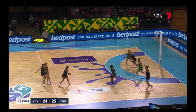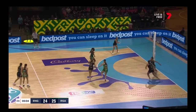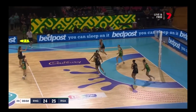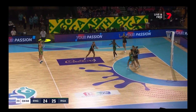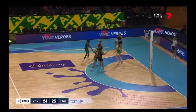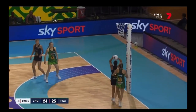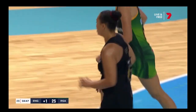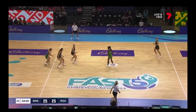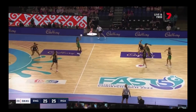McDonald back on court for England. Reed goes all the way over. Oh, great defending. Stradham, she did a great job there, the South African defender. Oh, well worked. Paige Reed adds one more. And wouldn't you know it, again, all tied up. 25 all. 5 minutes remaining.